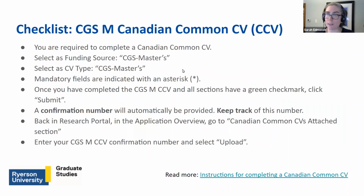Talk a little bit about the Canadian Commons CV. You are required to complete a Canadian Commons CV. You can't use your own home CV. You need to use the Canadian Commons CV, and you select as the funding source CGS Masters. Then you select as your CV type CGS Masters. This organizes your CV in a way that all of the CVs are consistent for the committee. All of the mandatory fields are indicated with an asterisk.